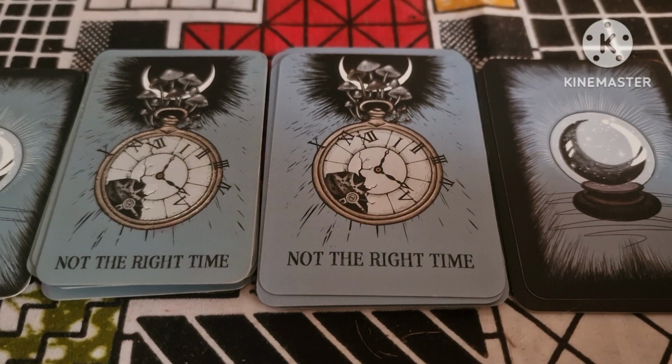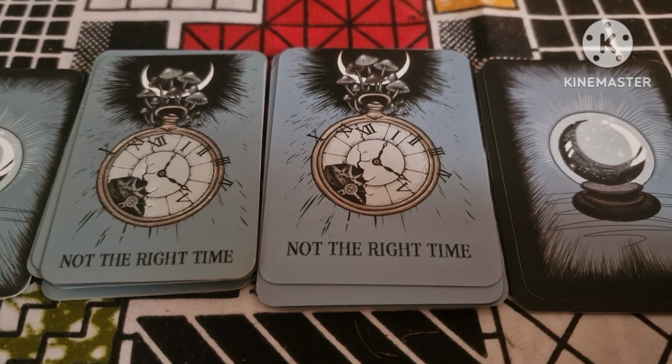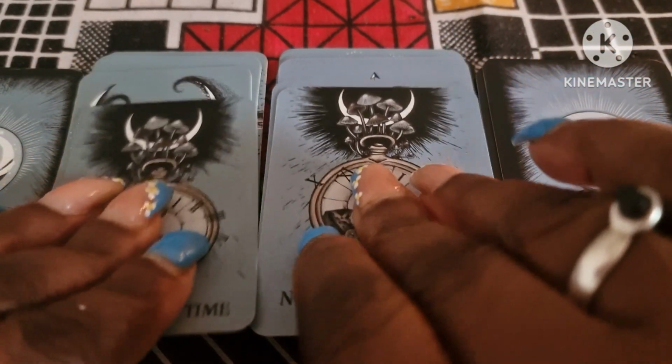You might have fallen out with somebody, maybe you want to reconcile. You might ask the tarot cards a question, is it okay to reconcile? You might get a tarot spread that's not really answering the question. You pull this card out and you know that it's not the right time to make that reconciliation.